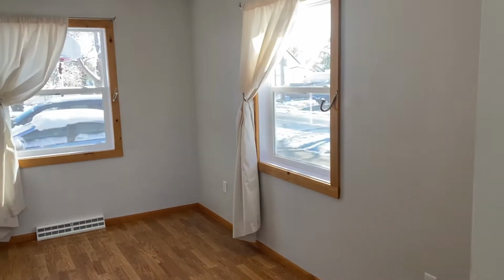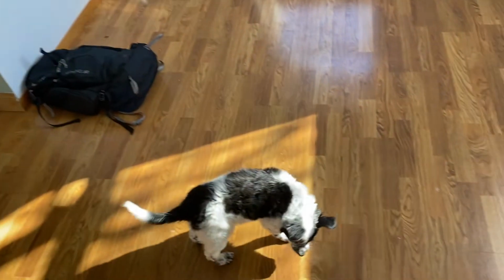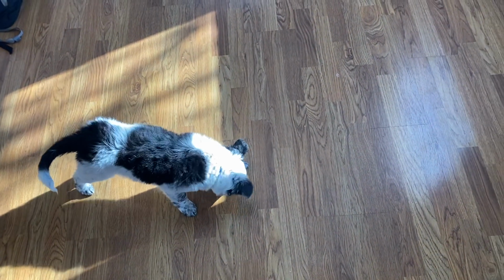And then we also painted the dining room. So no more fleur-de-lis at the top. And Blue's a big fan of the wide open spaces. But Adam's going to be building a dining room table. We're going to be doing a lot.